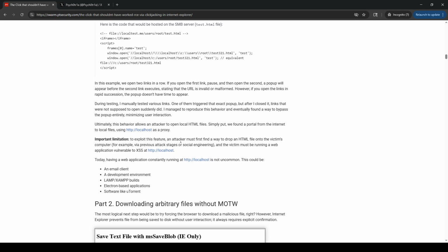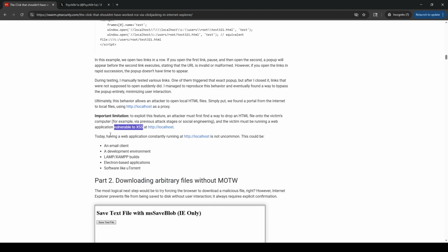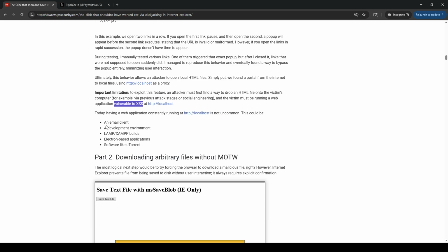Important limitation: to exploit this feature, an attacker must first find a way to drop an HTML file onto the victim's computer. Surely you don't have a gadget that lets you do that. For example, via previous attack stages or social engineering, and the victim must be running a web application vulnerable to XSS. Today, having a web application constantly running at localhost is not uncommon. This could be an email client, development environment, LAMP stack builds, Electron-based software like uTorrent.